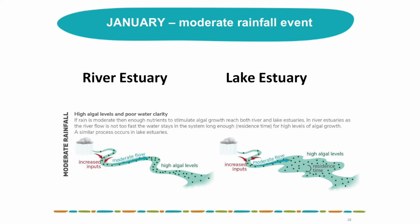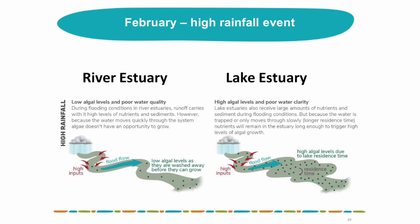I'm not sure what it is for the Wallace, but it's going to be a lot longer because it goes all the way down to Charlotte Bay. So the moderate rainfall is almost worse, and then when we get the high rainfall, it did just flood through, and in the Manning it pushed all that algae and burnt material, sediment, through the system and out to sea. So then we actually get an improvement in the water quality, and that's what our results showed us.